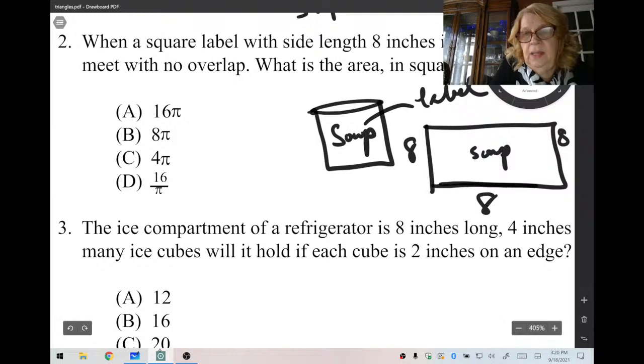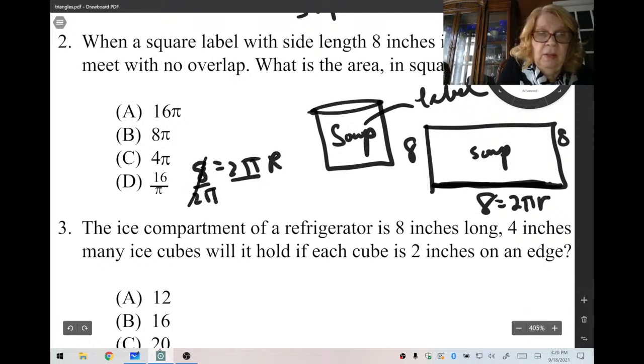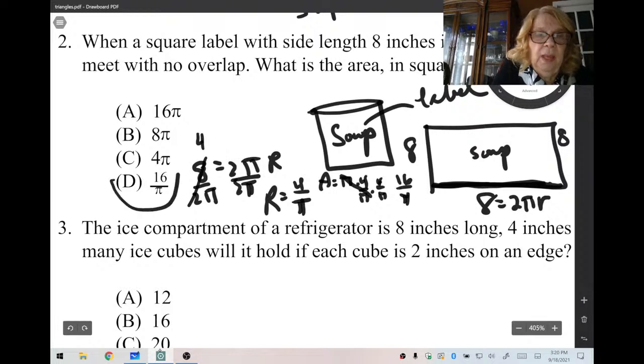Do you see that the base of the label will be the circumference of the can. That's the hard part. So we would have 8 equals 2 pi r. Remember, we always have to get the radius. So we divide by 2 pi. That would give us the radius is going to be 4 over pi. So then we're just going to do pi r squared, which we did last time for our circles. That'll give us 16 over pi, which will be answer choice D.